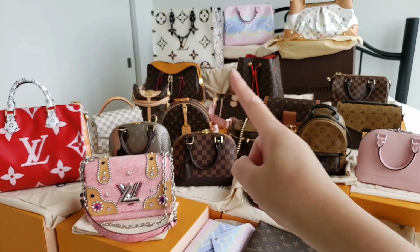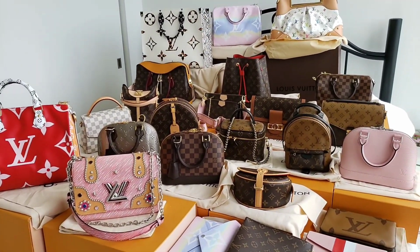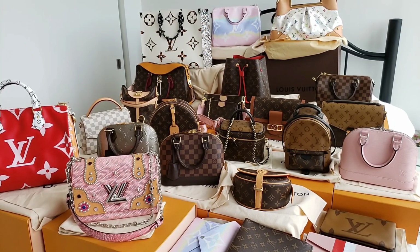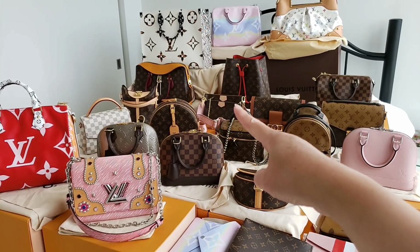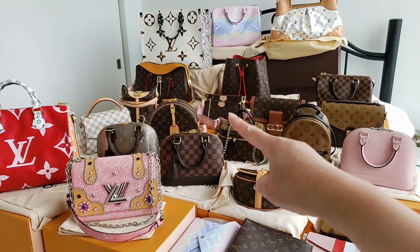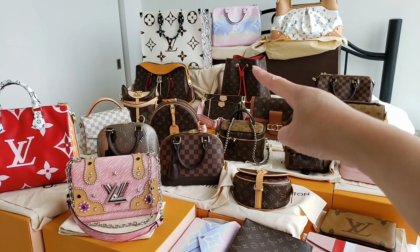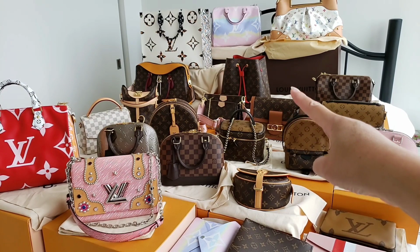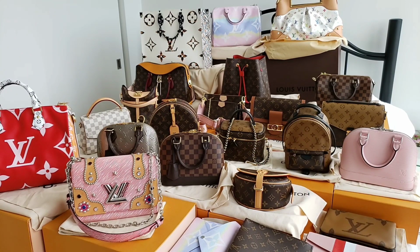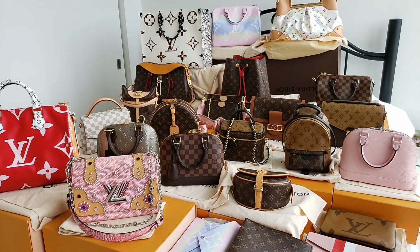So the one behind that is the, oh, I do apologize, the camera just twisted a little bit. The one behind the Venice leather is the Beauchapelle support, and the one behind that is the, if you can see that, the multi-pochette bag, and the one behind that is the Noé bag in the monogram. The one in front of the Noé bag is my Dauphine MM, and in front of the Dauphine is the Vanity PM. In front of the Vanity PM is another Alma BB in damier.